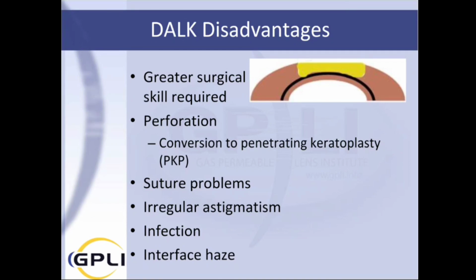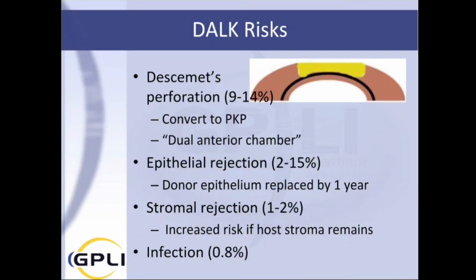Disadvantages include a greater necessary surgical skill, possible perforation and then necessary conversion to PKP, suturing problems, irregular astigmatism, infection, and interface haze. Risks associated with the DALK procedure include Descemet's perforation, which results in conversion to a penetrating keratoplasty in 9 to 14% of cases. Epithelial rejection occurs in 2 to 15% of cases. Stromal rejection is very low, in only 1 to 2% of cases, and infection rate is only 0.8%.